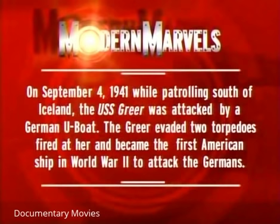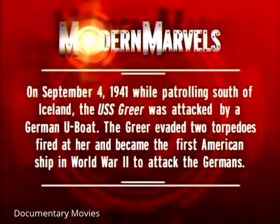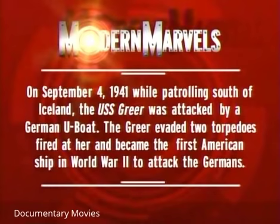On September 4th, 1941, while patrolling south of Iceland, the USS Greer was attacked by a German U-boat. The Greer evaded two torpedoes fired at her and became the first American ship in World War II to attack the Germans. The destroyer will return on Modern Marvels.